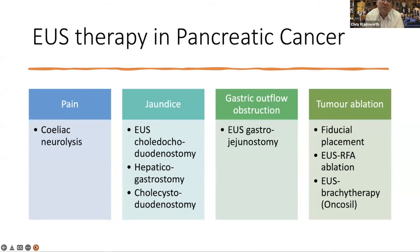But in the management of pancreatic cancer, very well established is the use of EUS-delivered celiac axis neurolysis, celiac neurolysis in patients with pain, and there's ongoing discussion about the timing of that and whether we do it in enough patients. In the management of obstructive jaundice, there's now well-established or becoming well-established roles for EUS-delivered stents, transduodenally or transgastrically into the biliary tree to decompress obstruction in patients who are being palliated where ERCP fails.